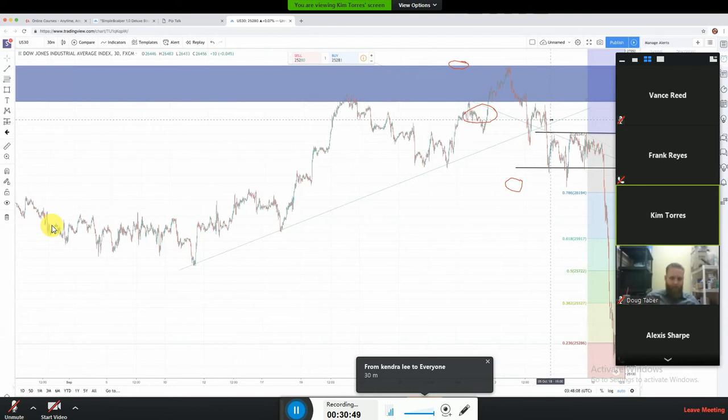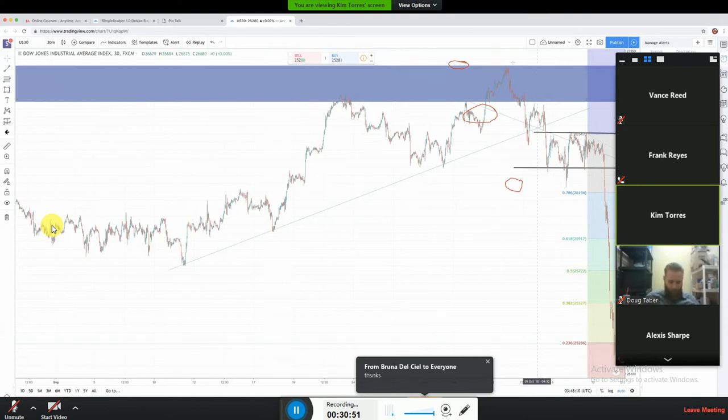So if you didn't get in at the top over here where I'm moving my arrow, you would have gotten in at the break of this or the consolidation zone. Either or, you would have been profitable, guys. Understand that, because even if you got in here, you still would have gotten out over here. And guess what? If you're really smart, look at this. I'm going to show you something.